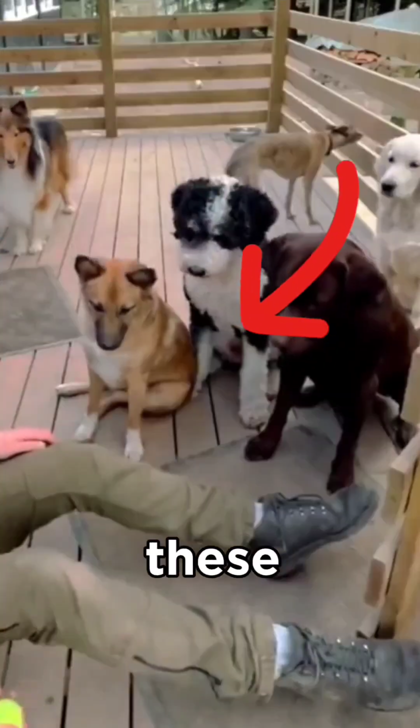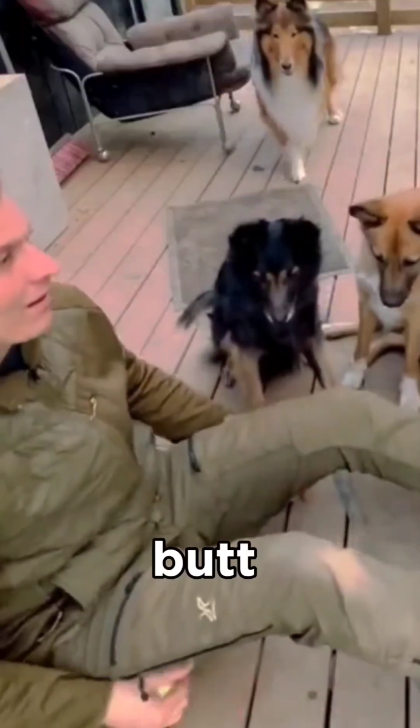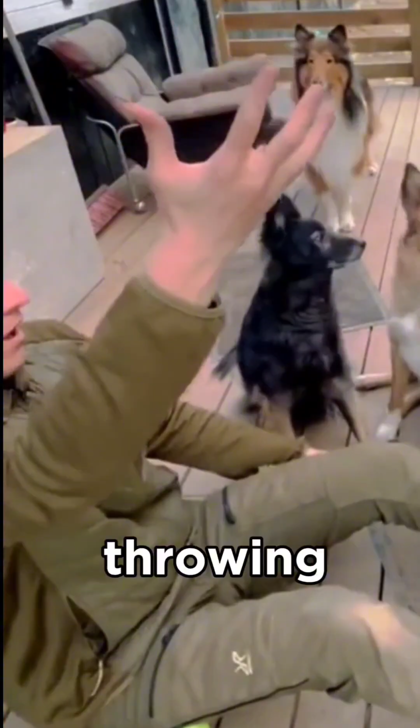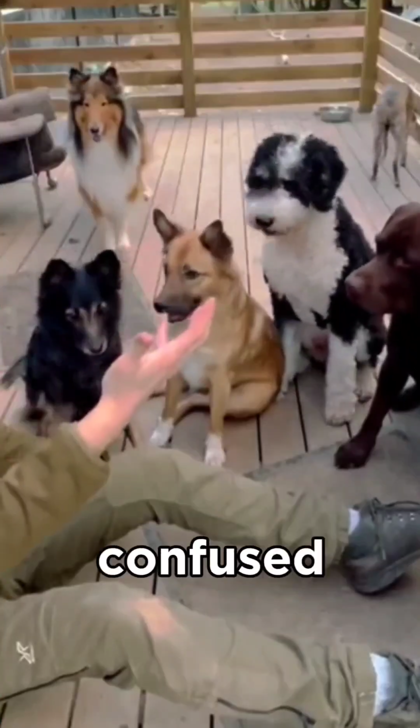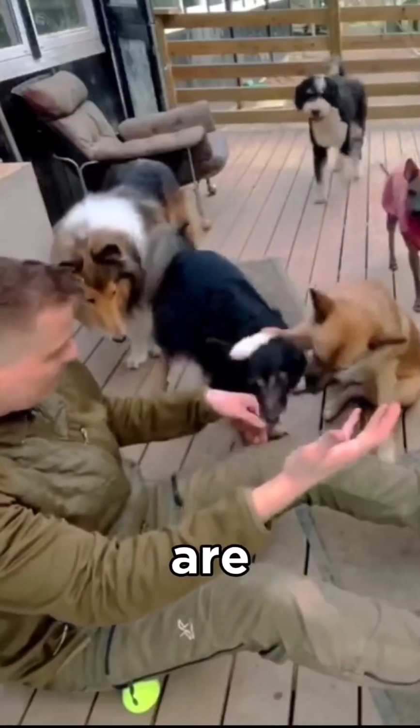This man pranks these dogs. After throwing the ball up a few times, he stuffs it under his butt, and then does the same throwing motion. The dogs are very confused by this, as they don't know where the ball went, and pretty soon all the dogs are suspicious of him.